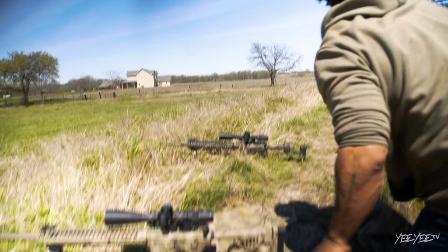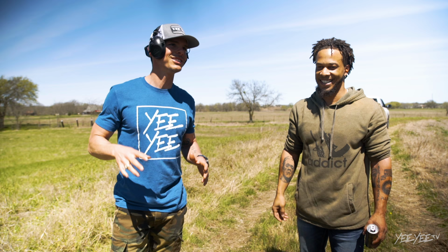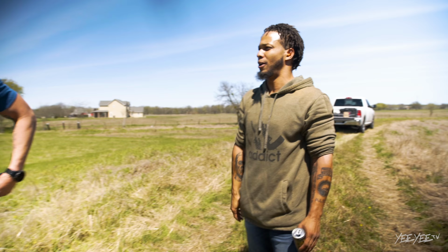Hell yeah. 560 yards, huh? Bro, that's all you, man. You don't tattoo sniper on your arm unless you're serious about this. That felt good. That's all you. That is crisp, bro. That is a nice, nice rifle.